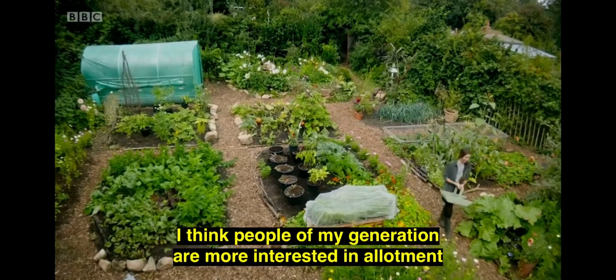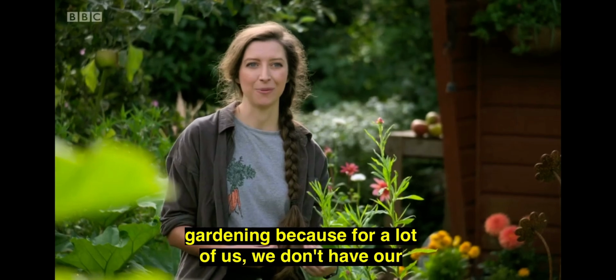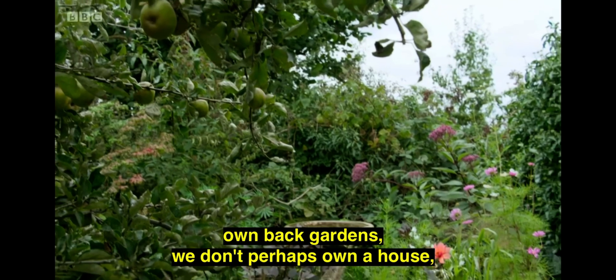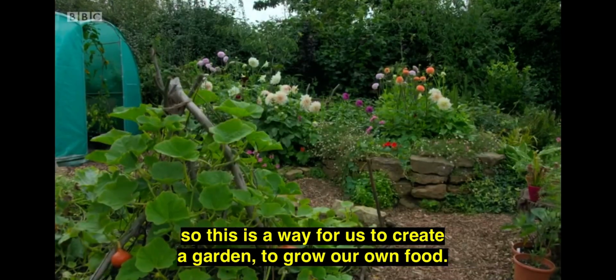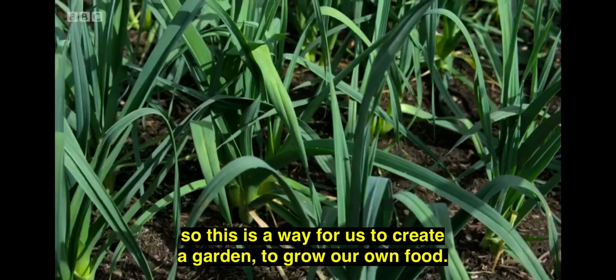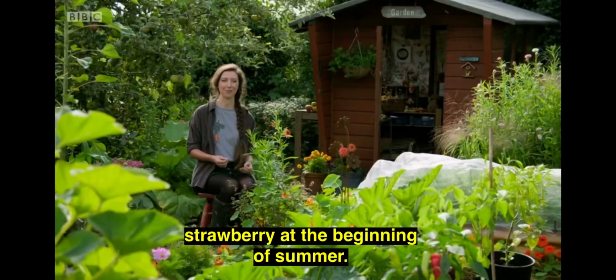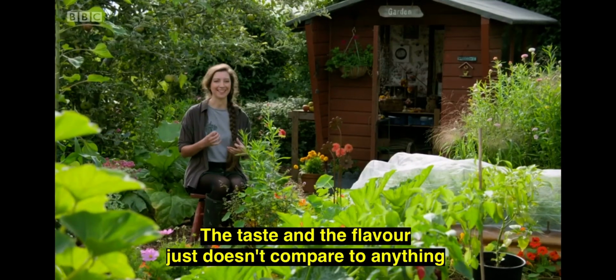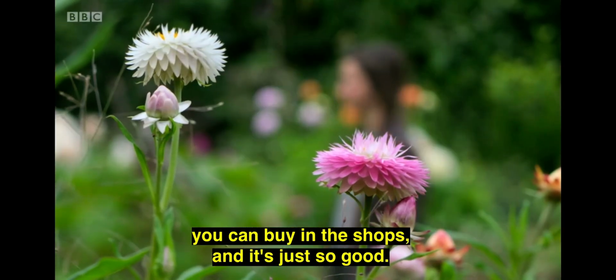I think people of my generation are more interested in allotment gardening because for a lot of us, we don't have our own back gardens, we don't perhaps own a house. So this is a way for us to create a garden, to grow our own food. And there's just nothing better than eating your first ripe strawberry at the beginning of summer. The taste and the flavour just doesn't compare to anything you can buy in the shops, and it's just so good.